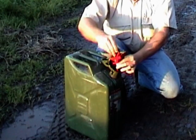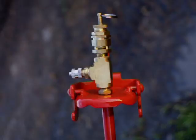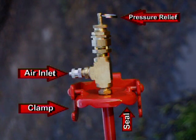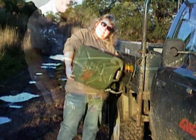The Tanami Pro pump eliminates your strained back by locking onto the spout in the same way as the cap does. There are no moving parts internally. It has a seal, clamp, air intake valve, and also a pressure relief valve. The body is also powder coated to resist corrosion. The Tanami pump is also environmentally friendly, as it doesn't leak to the ground like standard jerry can pourers do.